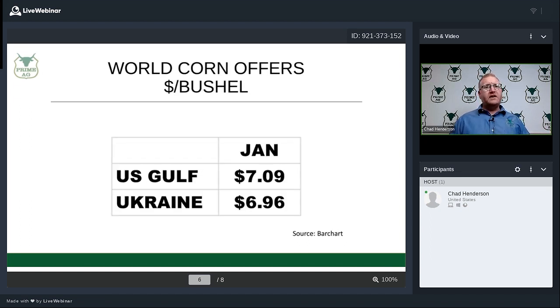Since we're on the world markets, we'll just take a quick look at where world corn offers are. South America is really not offering any corn on the world market in here. Brazil needs their first crop, and you're not going to get a new crop harvest in here until May, June, July in here for Argentina, and the second crop is available. So right now it's basically U.S. corn and Ukraine corn. As you can see, it's a 13-cent difference.